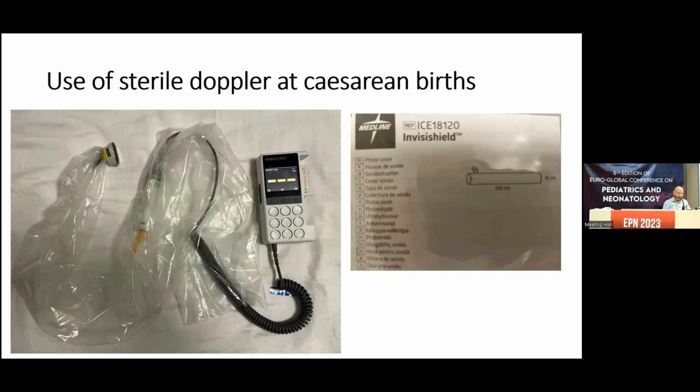Very cheap. Any manufacturer can change and provide this as an option for their Doppler devices, and now this can become a standard for measuring the heart rate in a neonate and optimizing that birth with delayed cord clamping.